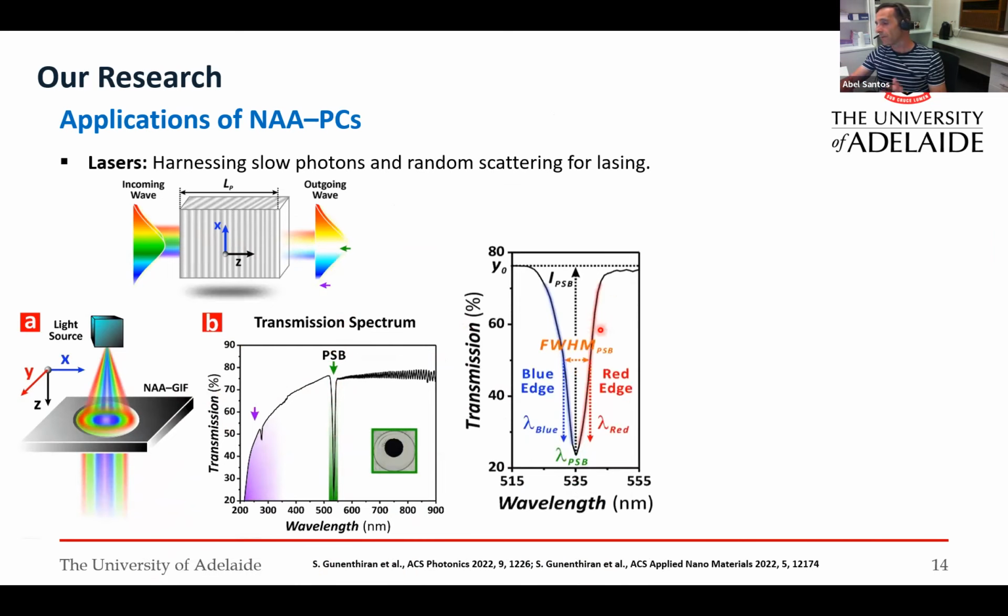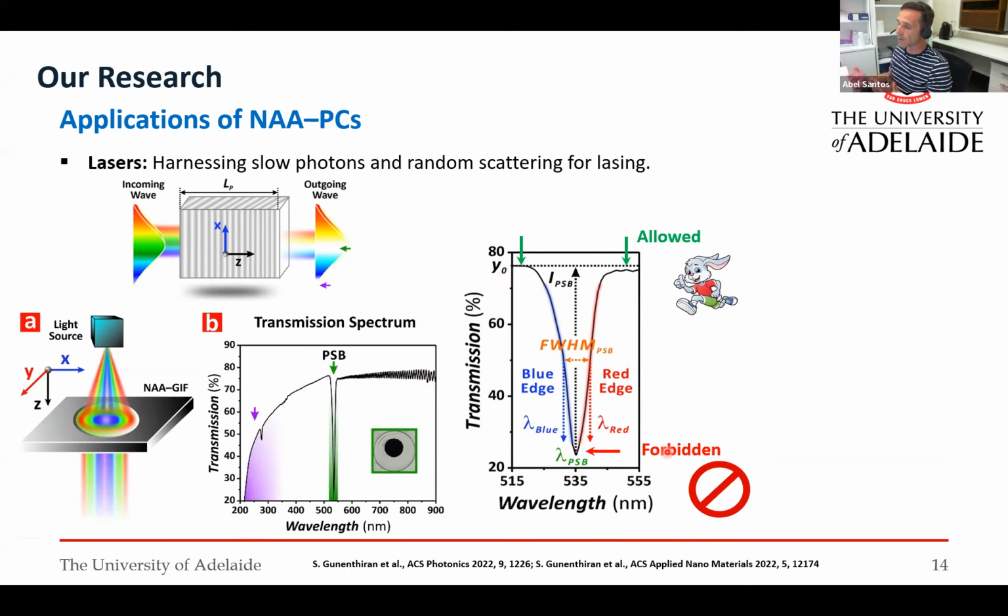So if we make a magnified view of the photonic stop band, there are different types of regions that are very interesting from a lasing standpoint. Let's start with the first one. At the top part, as you can see, the transmission is very high. This means that the light is allowed to flow through the material relatively freely, pretty much like a glass, a bit less. Then at the bottom of the photonic stop band, the transmission is very low. This is why we say the light is forbidden. Light is not allowed to pass through the material along the pores, right?